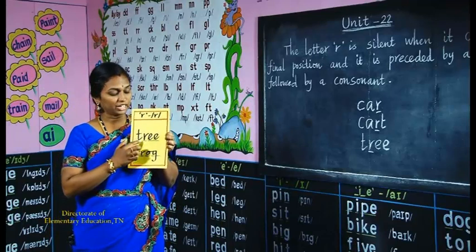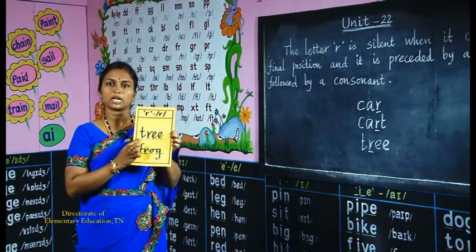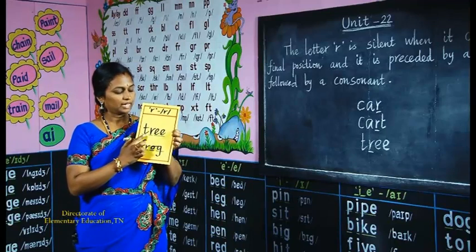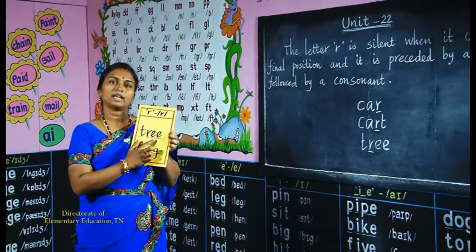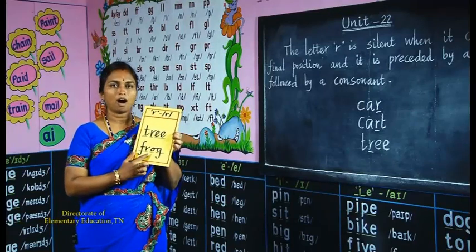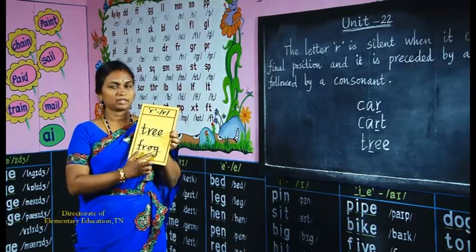But R is sounded when it is preceded by a consonant and followed by a vowel. Here, tr, e, tree, fr, o, frog, frog. If you pronounce this R sound with proper stress, everyone will get amazed and surprised at your spoken style. Will you practice it? Thank you.